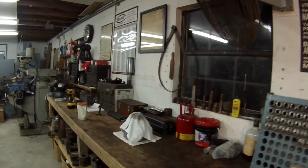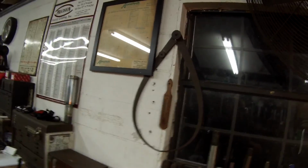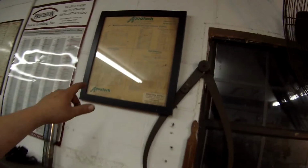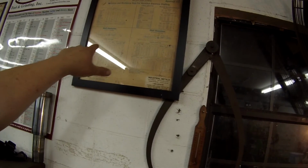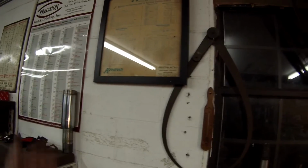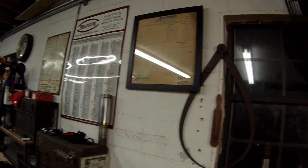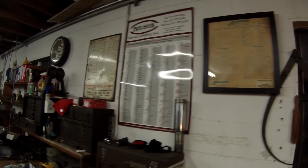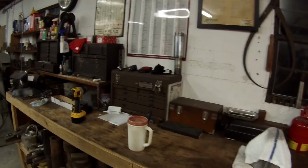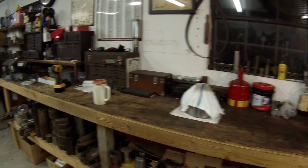Oh, I did a little bit more. I had this chart from Aquatech. I had it framed up a long time ago also. This gives you all of your dimensions for when you're machining the end of a prop shaft. And I used to have that hanging in my shop, so I wanted to put it up on the wall. And I moved my chart down, I moved my clock down. And I got some more improvements that I'm going to do here.